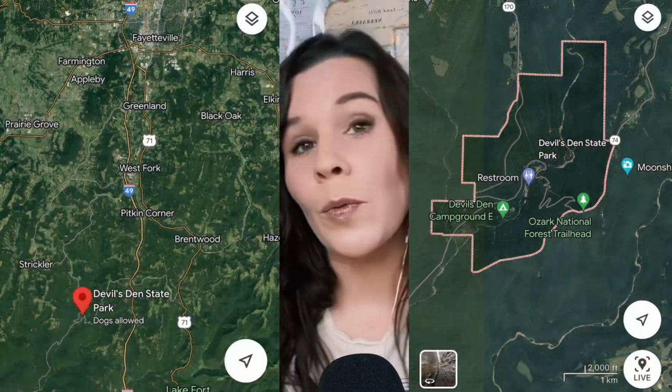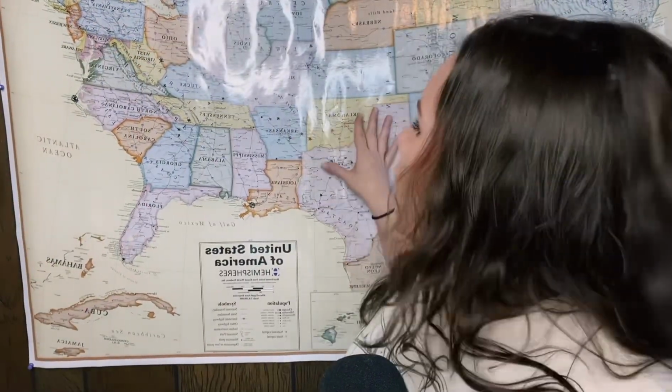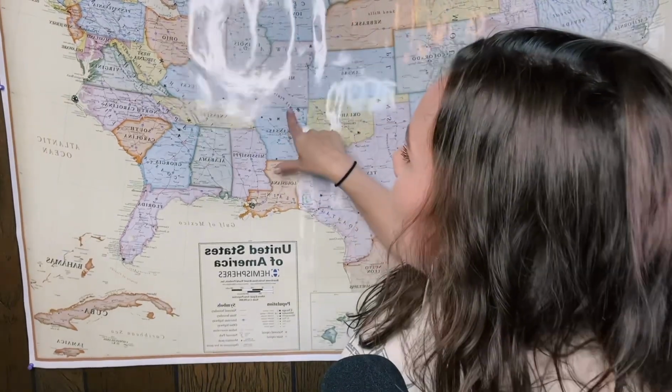So y'all want to hear a story? Today's story is the story of Devil's Den, Arkansas. Not to be confused with Devil's Den in Missouri. I have this handy map here. I wish it wasn't so shiny in the light, but you know, Devil's Den, Arkansas, about right here. Devil's Den, Missouri, up this way. They kind of share a general vicinity, but they're not the same place.